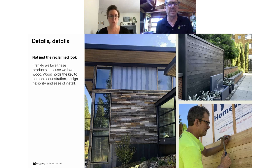I'm from the East, and years ago I can remember repairing some siding on an old colonial house. It was aspen. Why was this wood even used on the exterior? It should never have been used on the exterior. But the fact is it was under an eave and it lasted 200 years. So again, it's all about how you install this stuff.